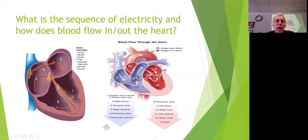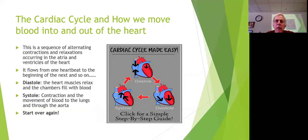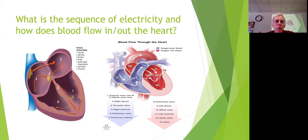The flow of electricity spreads across the atria. And then it hits this node here, another circular disc in the picture. This picks up the electricity and moves it down the middle of the heart in that septum we talked about. Electricity moves down in between here and hits several bundles along the way, so that the electrical impulse produces the squeezing of the ventricles, as well as up here, the opening and flow of blood from the atria.